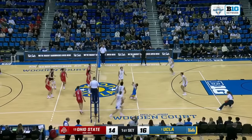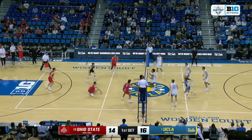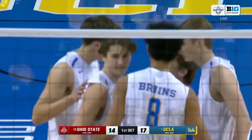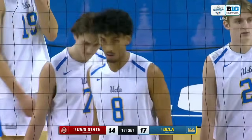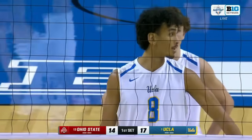Going against the flow. Wetzel. Good coverage that time by Connolly, the libero. And a straight down slam dunk, the home of UCLA basketball. A slam dunk that time out of the middle by Wang Diallo. UCLA on a 4-1 run.